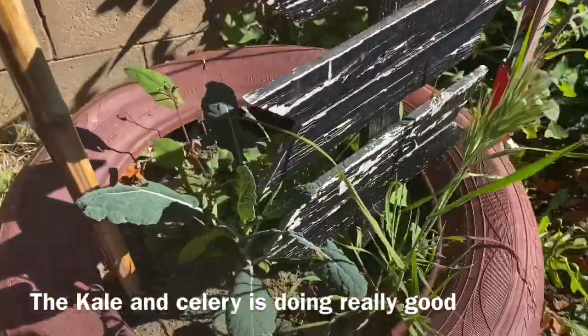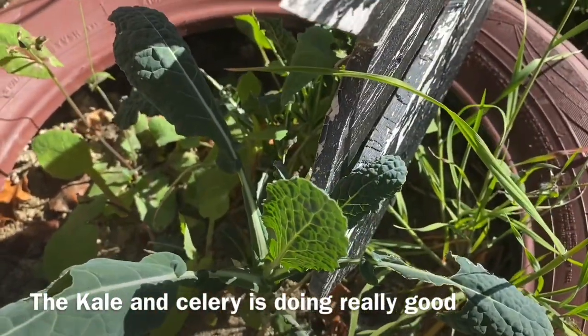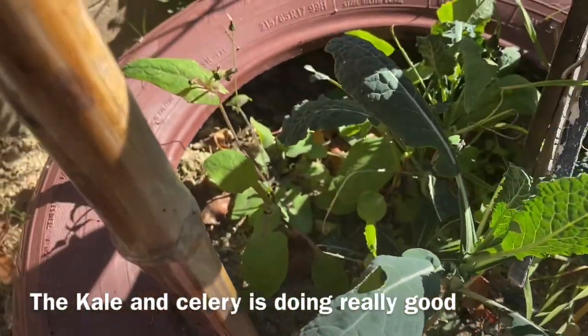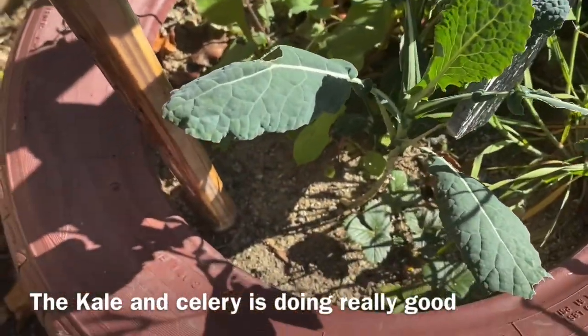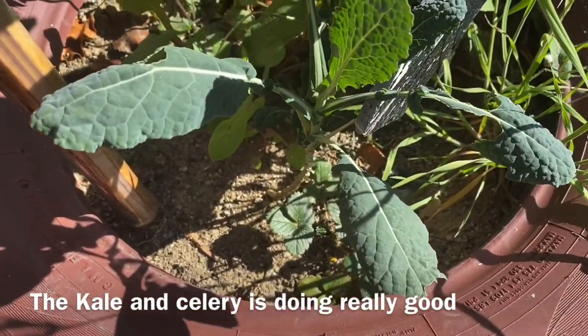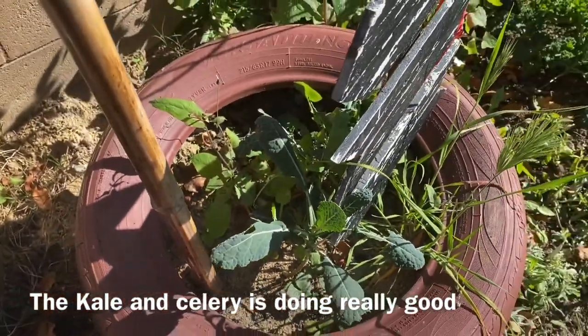Ooh, look at how this is doing. This is doing very nicely. Very excited once again to see it. Needs to have some of these weeds plucked out of it, but it is doing amazing. This is my dinosaur kale. Look at that. It looks awesome.